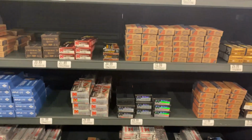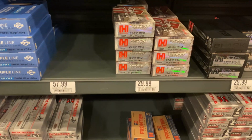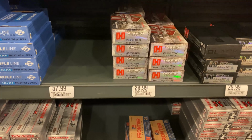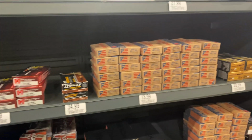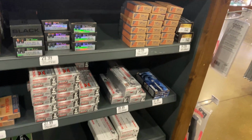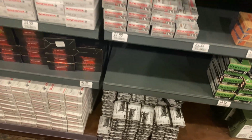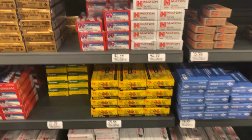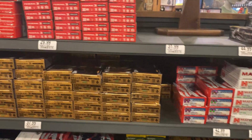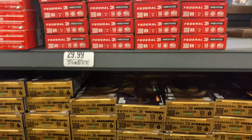All right, so let's see what we got on this side today. 22-250 for $29.99. I'm not sure if that's been here. I think that may be new. Still got a bunch of this 223. Got a bunch of 223 here. 7.62 by 54R still here. Trying to see if we see anything new here tonight. 308, 150 rounds. Still got that stuff here.